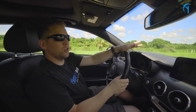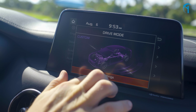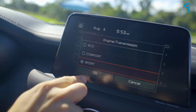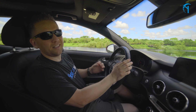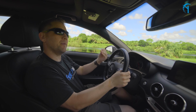So sport mode is a little bit too much for you. You can go into what's called custom mode and actually tweak the little parts of that sport mode. So what you can do is you can say you want your transmission to shift a little bit softer. You can do that. Make your steering a little bit lighter. Make the suspension a little bit softer. Heck, you can even go in there and turn off that annoying synthesized engine sound and let this 3.3 liter V6 natural sound come into the cabin and please your ears.